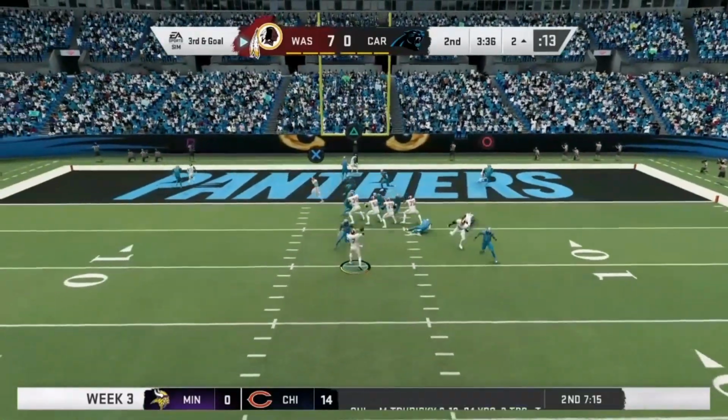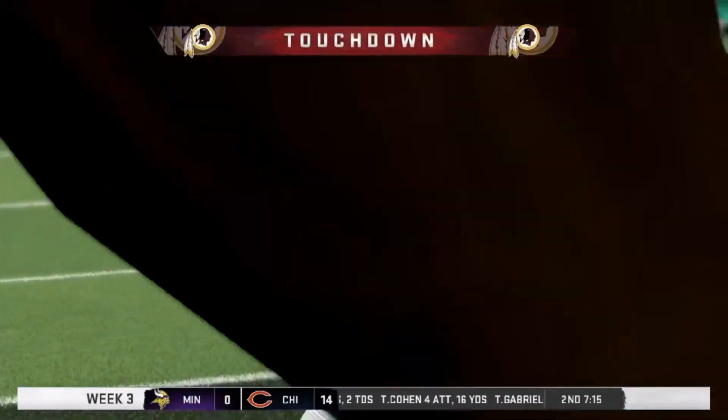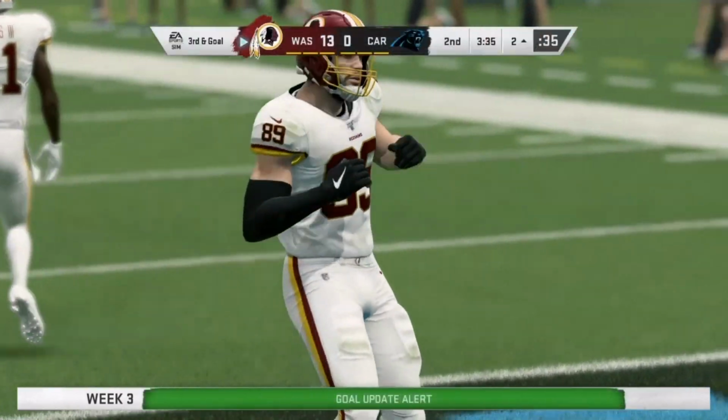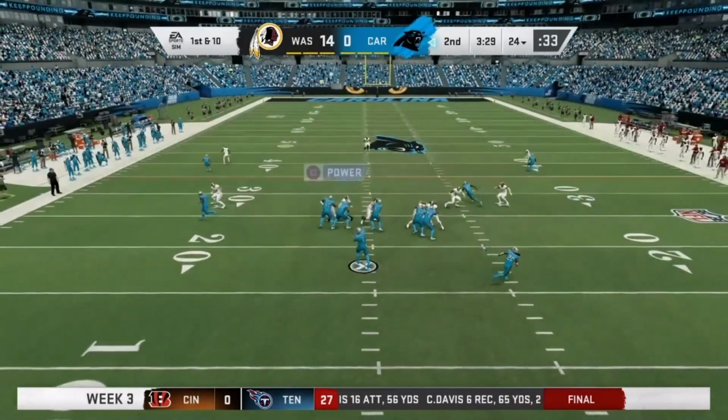So now 3rd and goal. There's Haskins. He finds Goddard, and that's another touchdown for Dallas Goedert, his 2nd of the afternoon, has the Redskins up 14-0. So now it's Cam Newton.